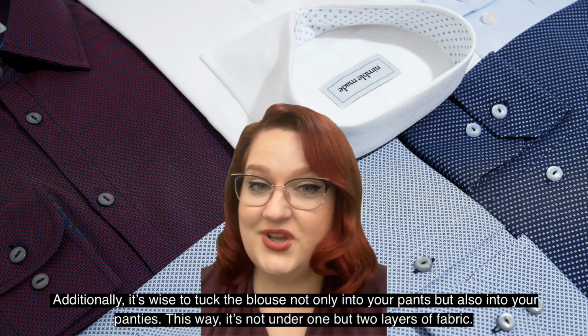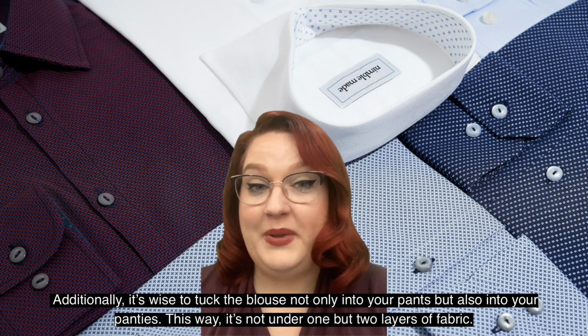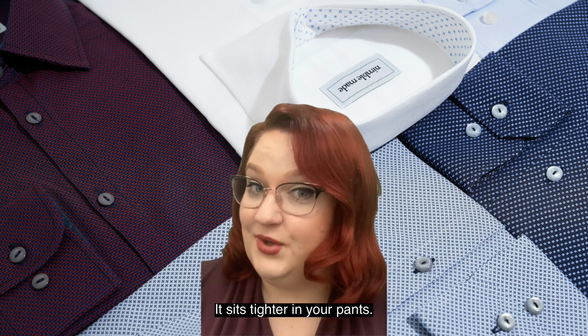Additionally, it is wise to tuck the blouse not only into your pants, but also into your panties. This way it is not only under 1 but 2 layers of fabric. It sits tighter in your pants.